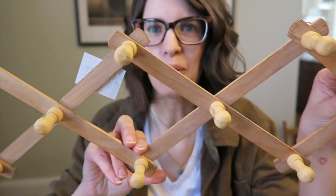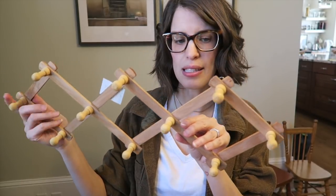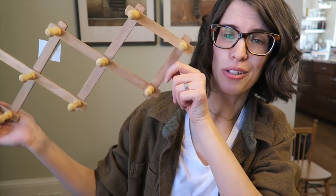Then I got one of these sort of accordion style hangers, and it was $1.99. I don't think it's overly old. It looks quite new to me, but I just like the style of this, and I thought this would be nice to hang to take pictures of different things that I may want to sell. And so I picked that up. I thought for $2 it was a great price.